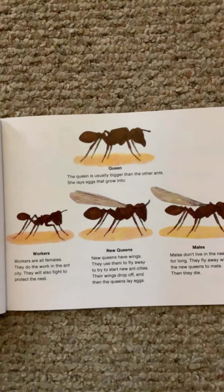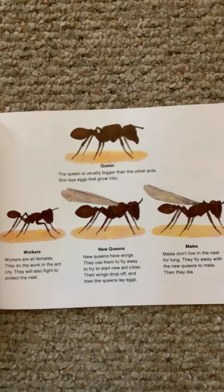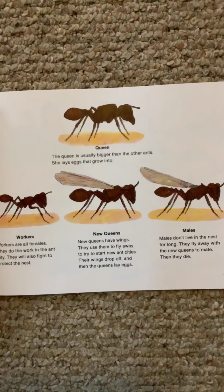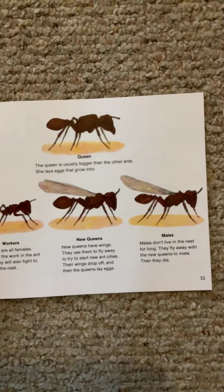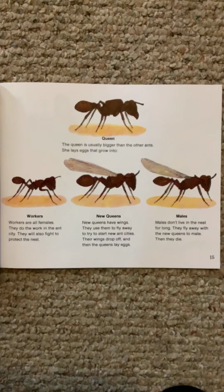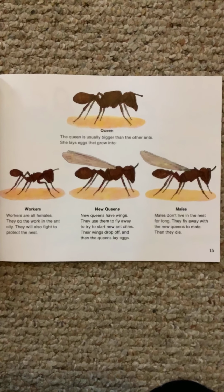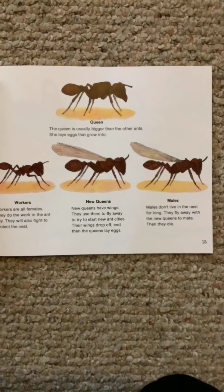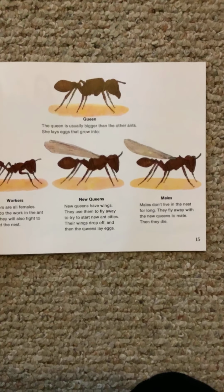The queen lays thousands and thousands of eggs. Most of the eggs grow into worker ants. There may be only one queen ant in this ant city, but there can be thousands of workers. So there's the queen and thousands of worker ants. They're all females. Then there are new queens. New queens have wings. They use them to fly away to try and start new ant cities.